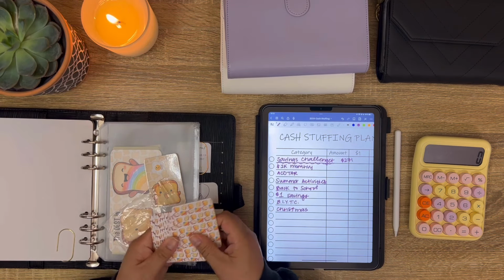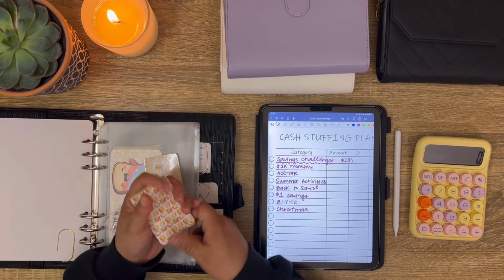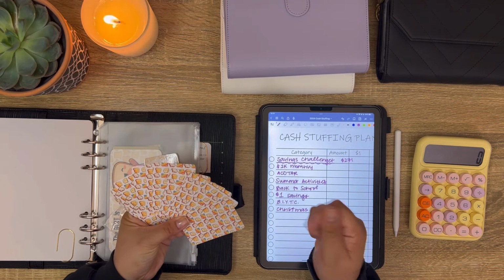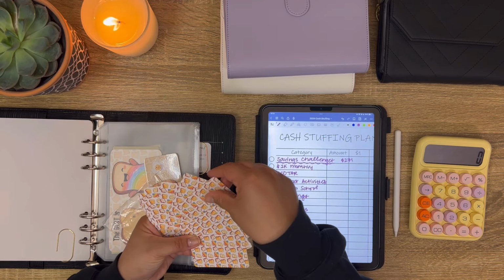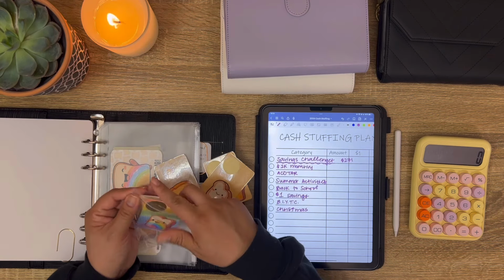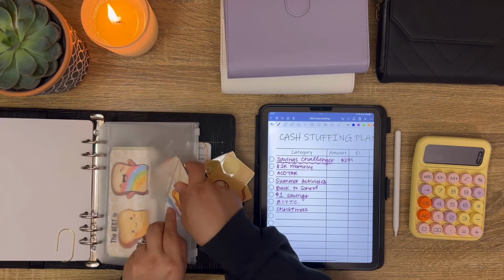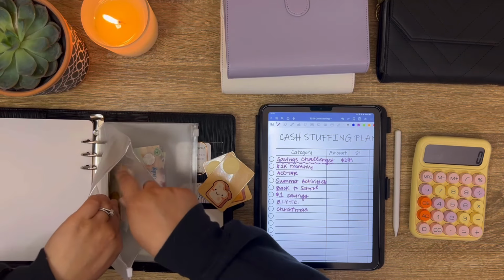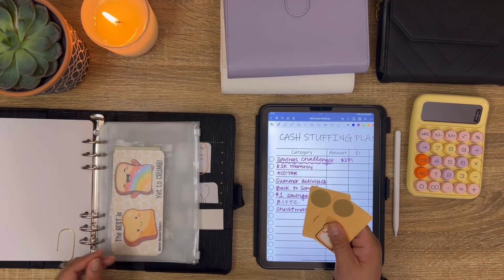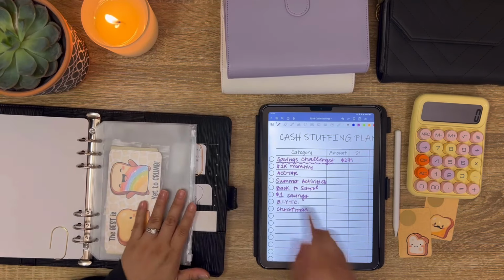So let's see, let me shuffle them. Okay, let's see if we can do two. We'll do two and see what happens. Put these back. Aren't these so cute? I'm still really just obsessed with this savings challenge right here. Okay, put those away. So let's go ahead and scratch these guys off. I don't know how to do this. We will do it off to the side right here.